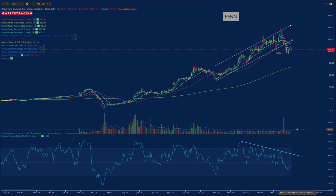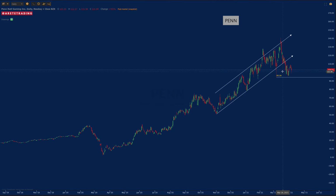Okay? If I popped back in this channel, let me get rid of these indicators to clean this up. See, I have this channel line right here. Whenever you break a channel line, in order to maintain the channel, you need to pop back in it within 3 days. Did we pop back in it within 3 days? No. The channel's broken. So this is telling you that it doesn't mean you're going to $50 or wherever, or $75. It just means that you might just be bouncing around here for a while and consolidating for months and months before it goes anywhere.